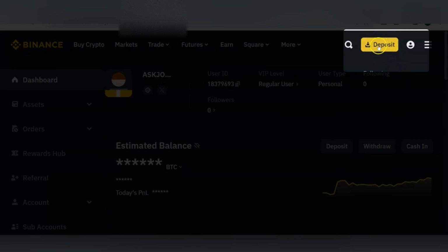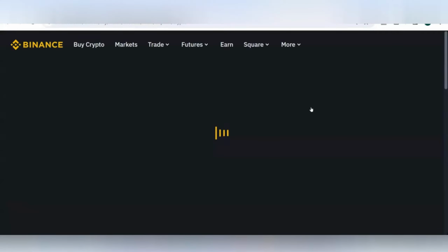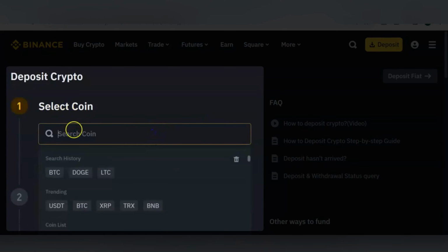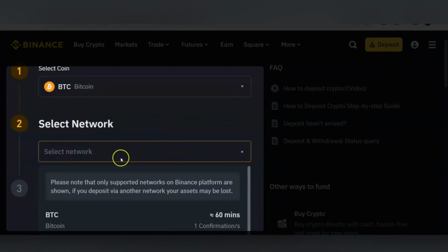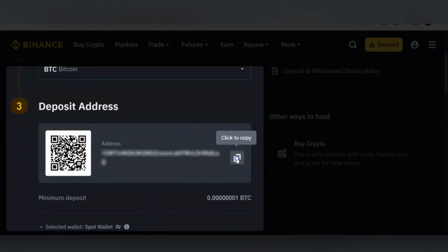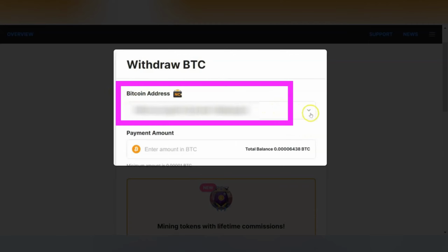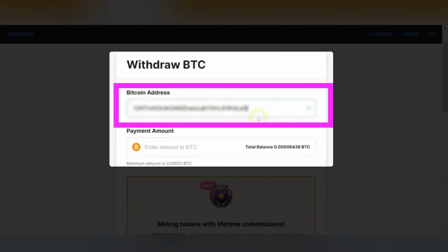This is Binance. You come to deposit. You click deposit. Deposit crypto. That is, you want to access a wallet to help you deposit crypto on this platform. You select the coin. You select BTC. So you scroll down to select the network. It's better you select BTC network. So this is the wallet. You copy the wallet. You come back to the CryptoTab platform to insert your wallet. Like I will insert this wallet now. I will insert my wallet just for you to get it right.